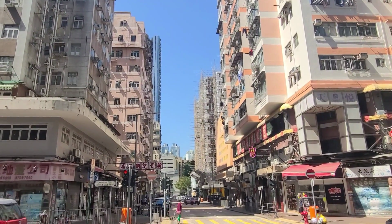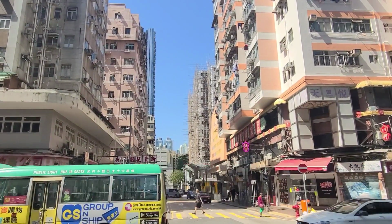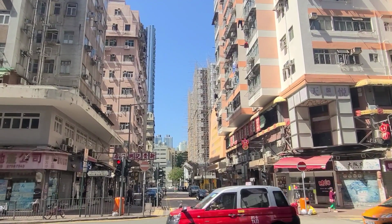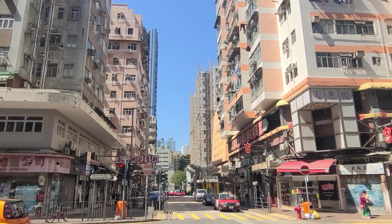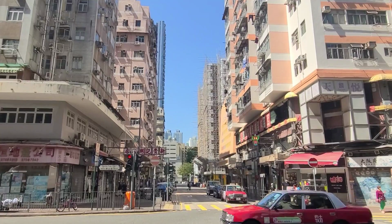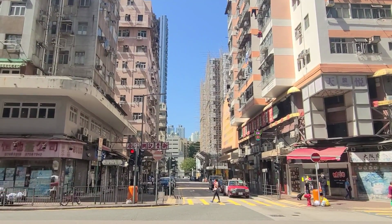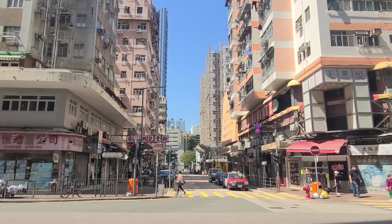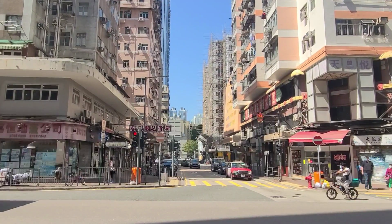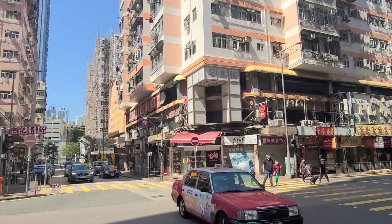As I mentioned, this area is called Cheung Sha Wan, and the name Wan in the title actually refers to a bay. So you can imagine that Castle Peak Road was actually the shoreline in old Hong Kong. So everything that you can see down there, like 2 miles away down that road, is built on reclaimed land. Hard to believe, I know, but absolutely true.